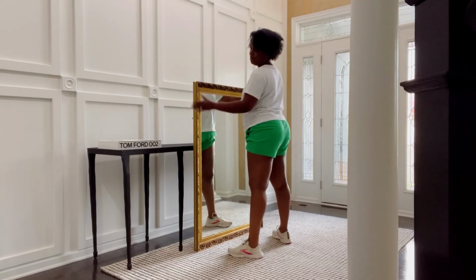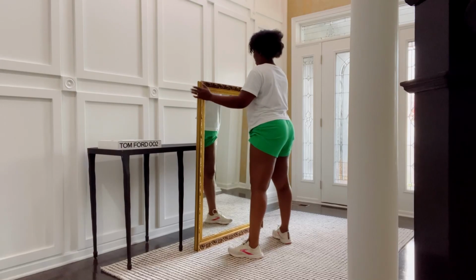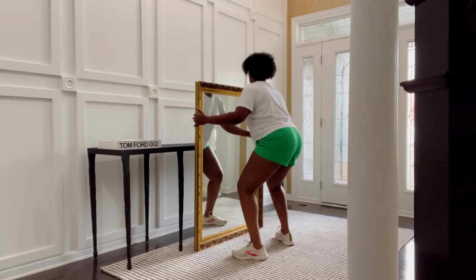Ladies, if you're gonna lift, bend the knees, honey, squeeze the gut, and go. 1, 2, 3.